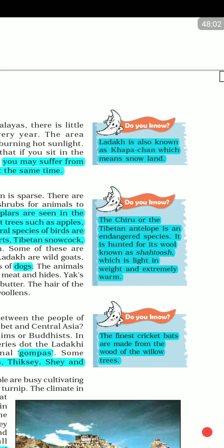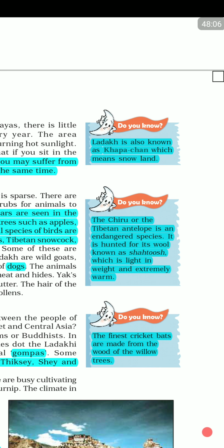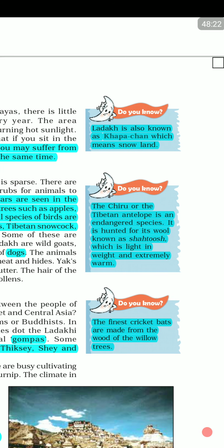Yes, a few more do-you-know facts, why leave them. The chiru or the Tibetan antelope is an endangered species. It is hunted for its wool known as shahtush, which is light in weight and extremely warm. And finally, the finest cricket bat, we have already discussed, is from the willow trees.